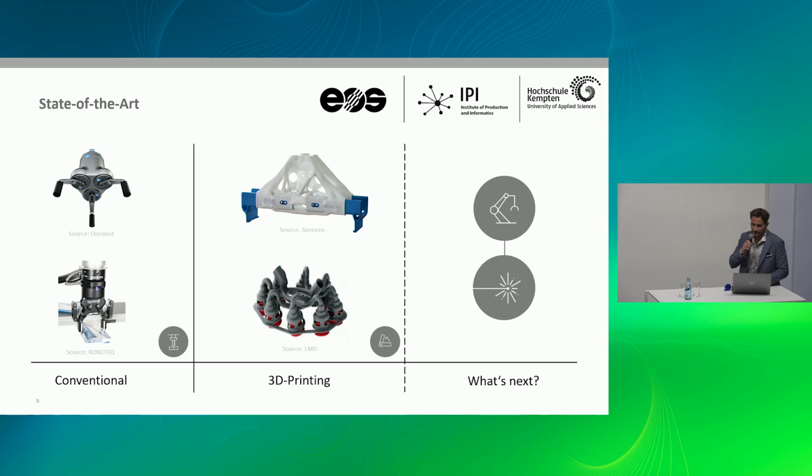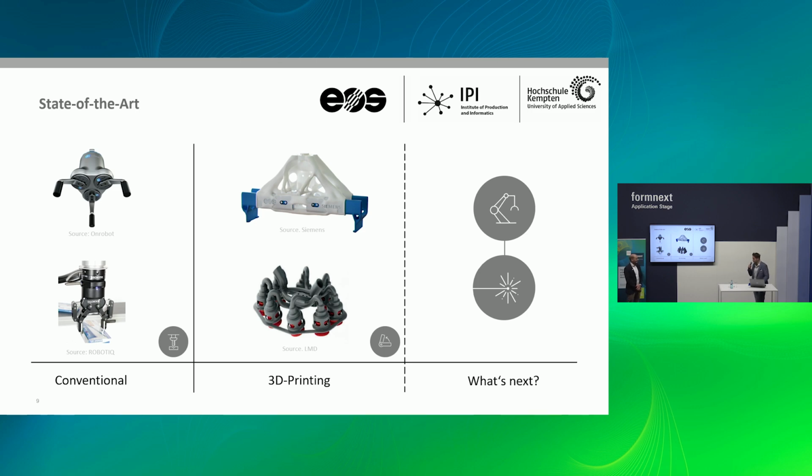So as you can see, there are a lot of very good solutions on the market, and that's really fine. But we asked ourselves, what's next? Does it work without any media? No electricity, no air, just a robot combined with our technology. And that brings us directly to the topic of today, compliant mechanisms.